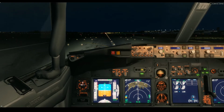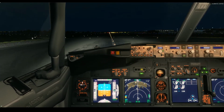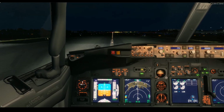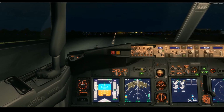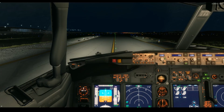Alright, and we're on the ground. Reversers out. Not like we need them, but reversers out. Decel. Parking auto brake off. Reversers stowed. 60 knots. Manual braking. Captain, this flight crew and Southwest Airlines, welcome to Baltimore. Please remain seated with your seatbelts fastened and seat backs upright.